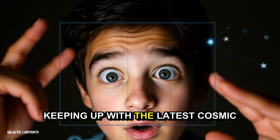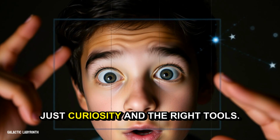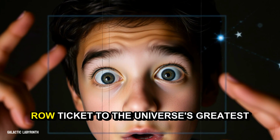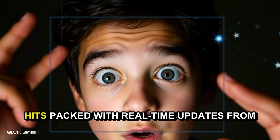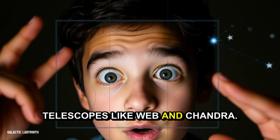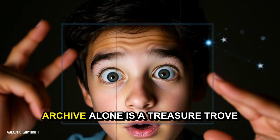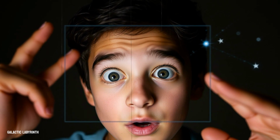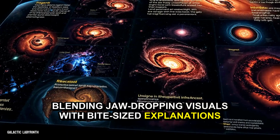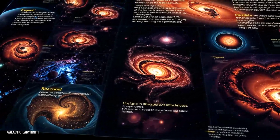Keeping up with the latest cosmic revelations doesn't require a fancy degree, just curiosity and the right tools. NASA's website is your front row ticket to the universe's greatest hits, packed with real-time updates from telescopes like Webb and Chandra. Their Astronomy Picture of the Day archive alone is a treasure trove, blending jaw-dropping visuals with bite-sized explanations that turn complex discoveries into aha moments.